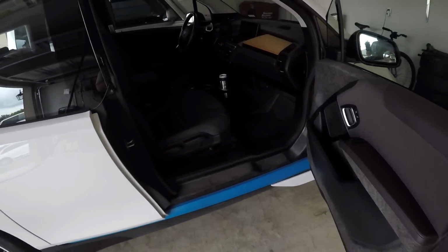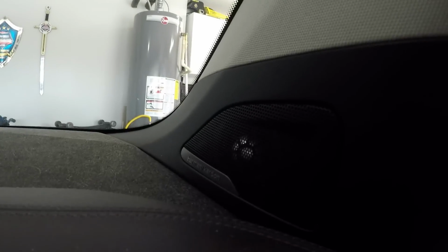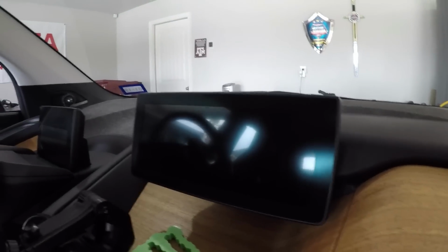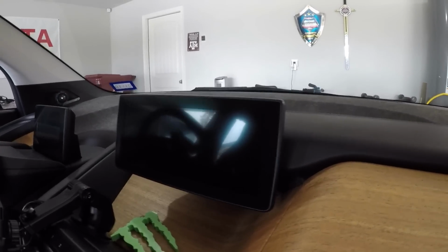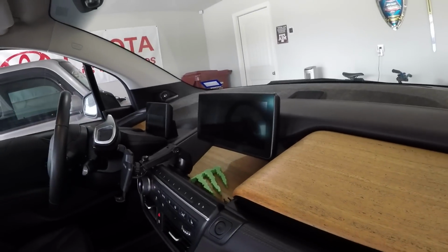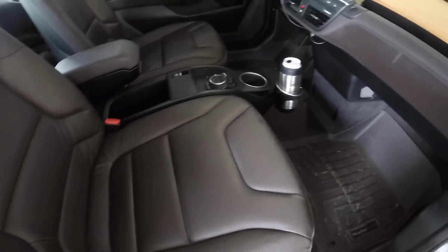So something else to note about this car, it is the upgraded version. It's got the Harman Kardon speaker system in it. It's got the bigger screen here. They all have the screen, but one has a smaller screen, like a little 7-inch. This is a 10-inch or something. So the upgraded navigation. Leather seats, they are heated for the winter, not cooled, but heated.